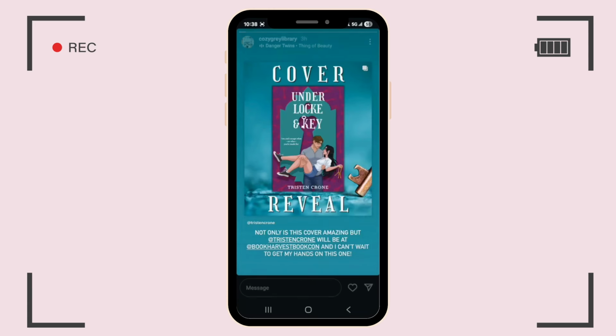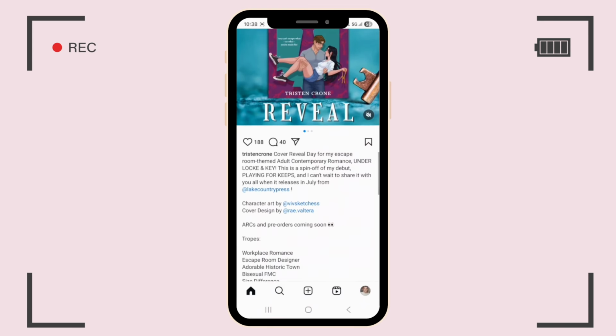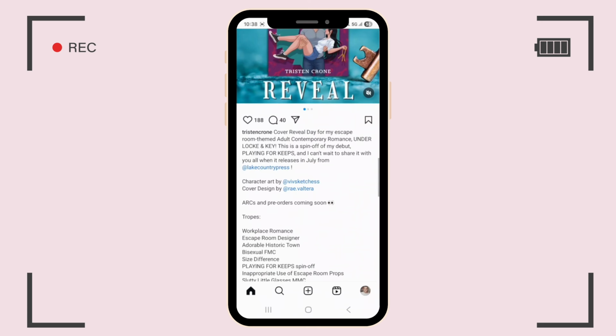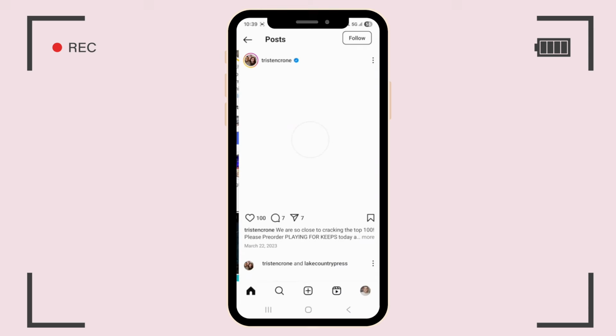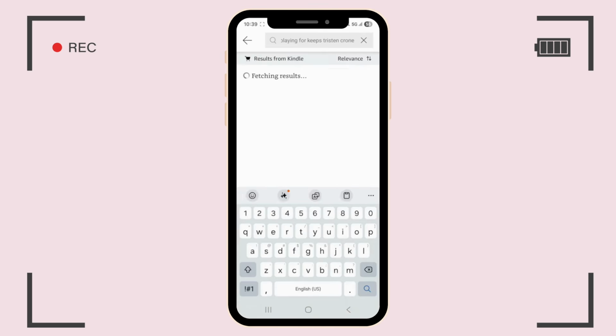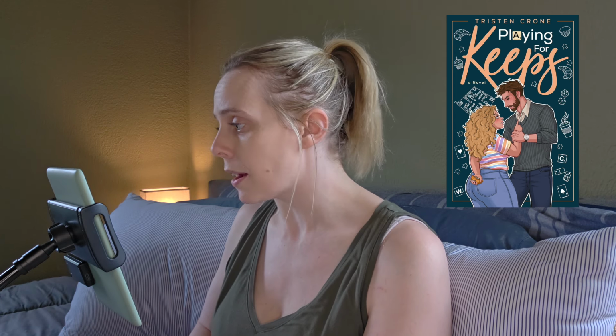The next book is a very similar situation to the last one. I was flipping through Instagram stories and the cover really intrigued me. It's about an escape room, which sounded really cool. And then when I started reading the description, it said that it was a spin-off of a different book. And so I went and added that one to my TBR. It's called Playing for Keeps by Tristan Crone, an author I have never heard of before. Grumpy sunshine, plus size rep, board games, cozy sweet. I'm always looking for new authors, so we are going to go download it and give the first chapter a read.